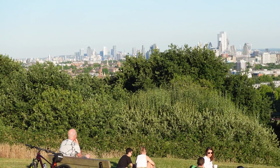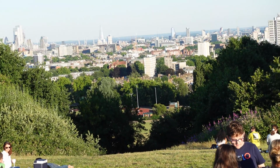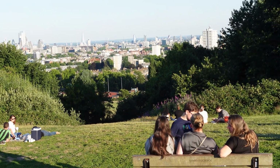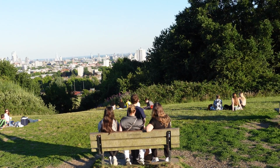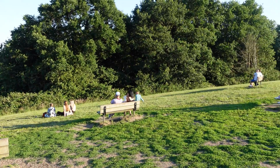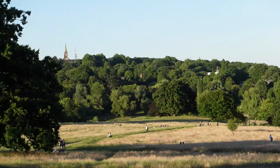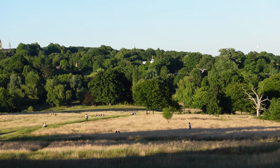But if you come to the Highgate area, you certainly want to come to this aspect of Hampstead Heath, because you really do get the beautiful views. And as you can see here, as I said, late on a summer's evening, you've got all sorts of people just sitting, taking in the views, lots and lots of benches being put in place, and having a wonderful picnic as well. It really is a very social area to come to.